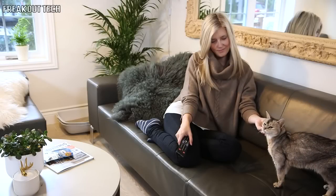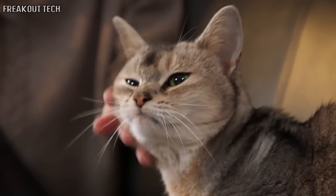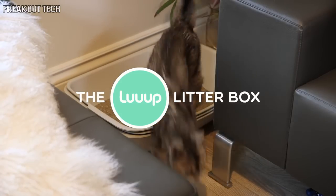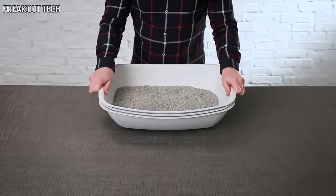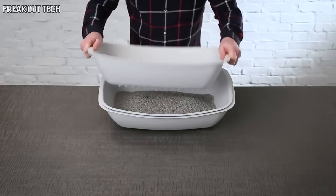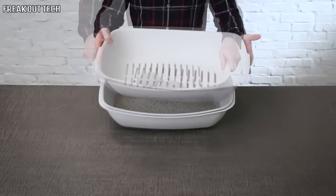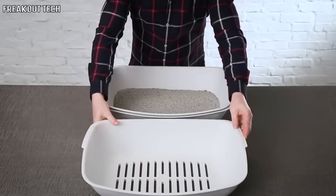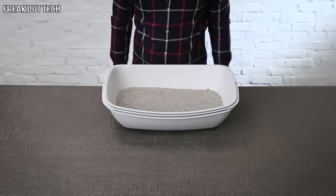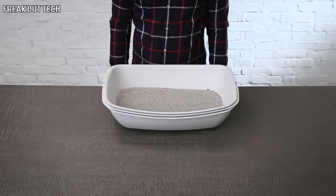We love our cats, but we hate dealing with their litter boxes. Introducing the Luuup litter box. Here's how it works. To clean the litter box, just lift the top tray and the waste is separated from the clean litter. Turn the tray 180 degrees, place it at the bottom of the stack, and that's it. Cleaning your litter box takes seconds with no mess or hassle.